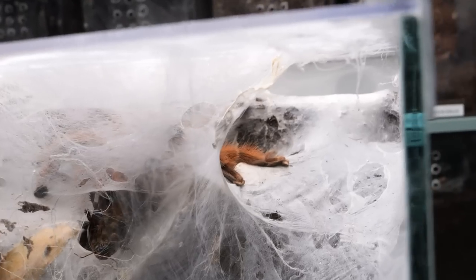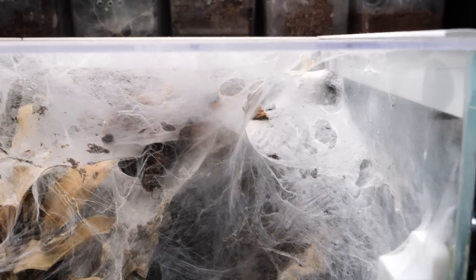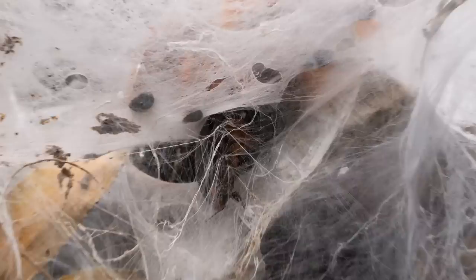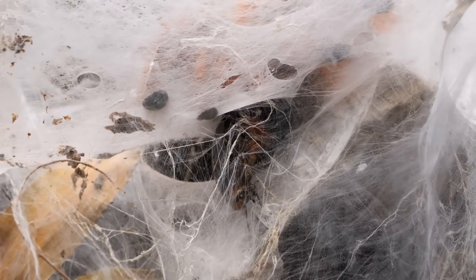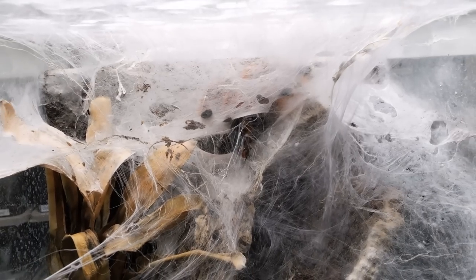Oh my, I didn't really need a slow motion for that because the feeding was so slow, but there was a lot of struggle and I recorded none of it. So, oh, the roach is trying to escape, you see, through the web. Will he make it? Seems like this one is a tough cookie to break for the tarantula.